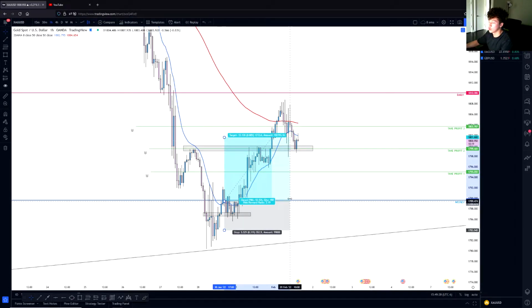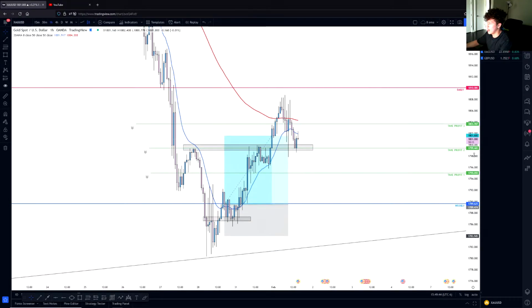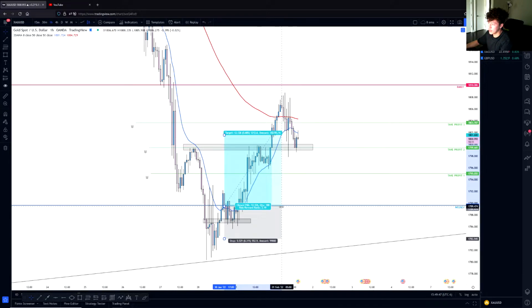And I made about a 1 to 2, 1 to 2.5 risk to reward ratio right around the general area. I know I closed out at 1801. So that is my entire breakdown on gold.